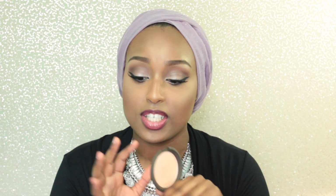So the next product that I have been seriously obsessed with this entire month is probably no surprise to you guys, but it is the Becca Shimmering Skin Perfector in Champagne Pop, and I have an entire video on this, so I'm not going to go super in detail, but let me just say that I am obsessed with this.